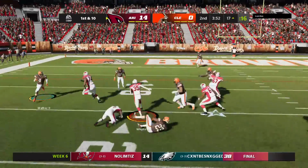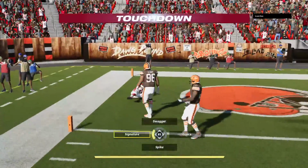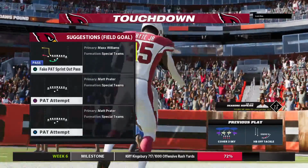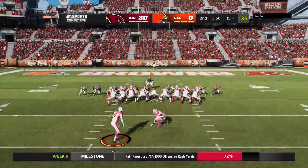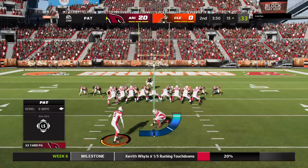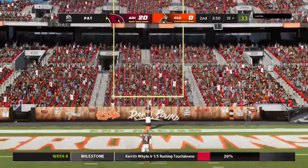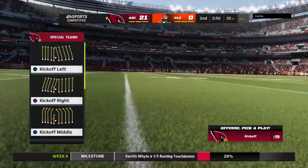Running out of the gun with White. And he is into the end zone. Touchdown, Arizona. A great play there. His first touchdown on the year. And the Cardinals will extend their lead. Extra point good by Prater. And that makes the score 21-0.